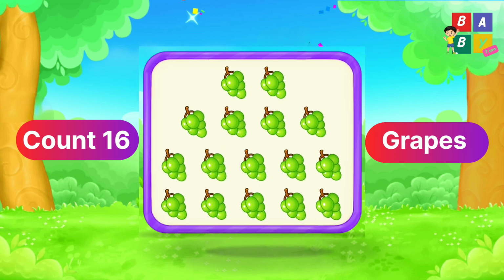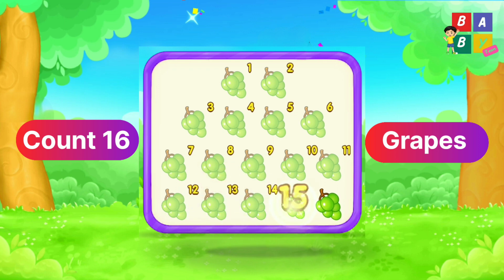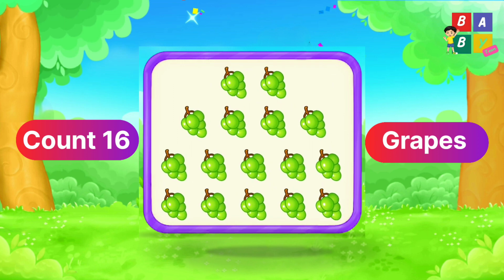Grapes. 1, 2. Great. 3, 4, 5, 6, 7, 8, 9. Fantastic. 10, 11, 12, 13, 14, 15, 16. Woohoo! 16 grapes.